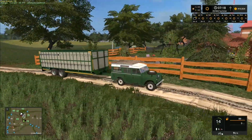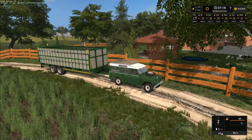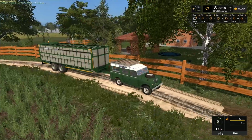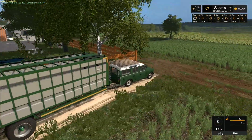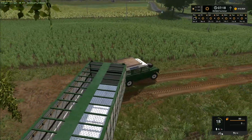So this is what we're doing today. We are just going for it, and I think we'll take a screenshot right from here, unless I get a better one a bit later on when we're loading up the cows. This is the beast. This is the one that we're doing. The cattle are available for sale down here.